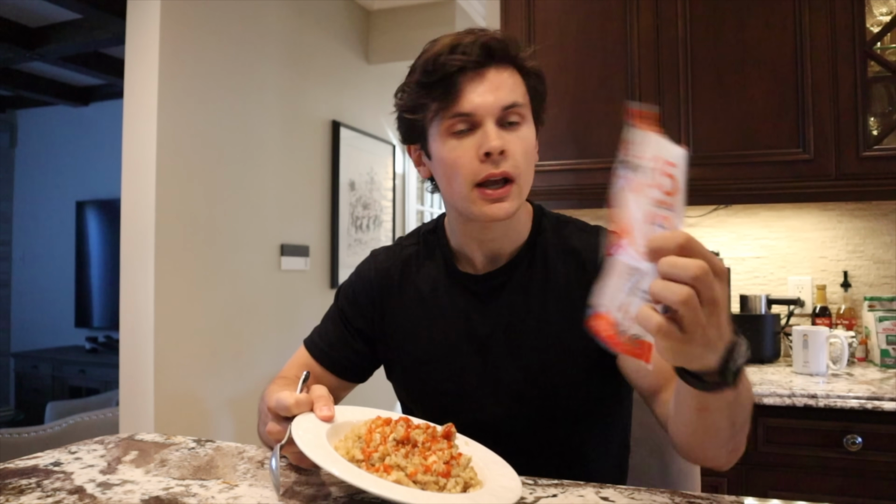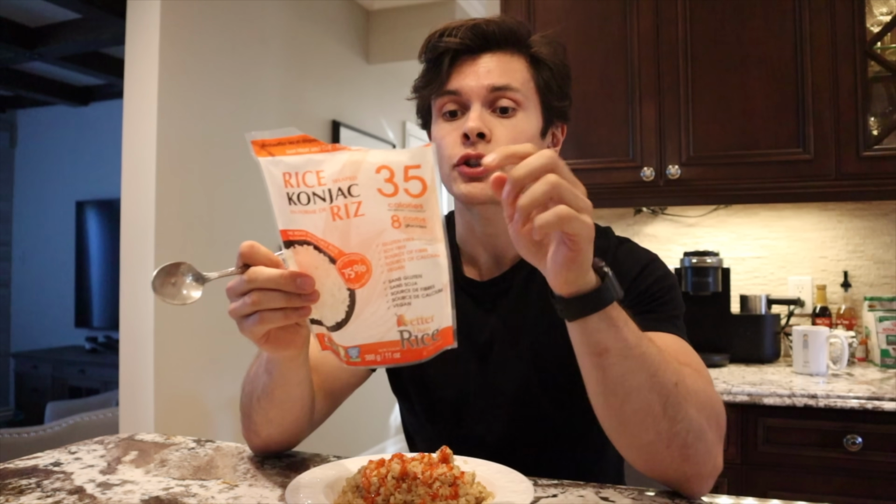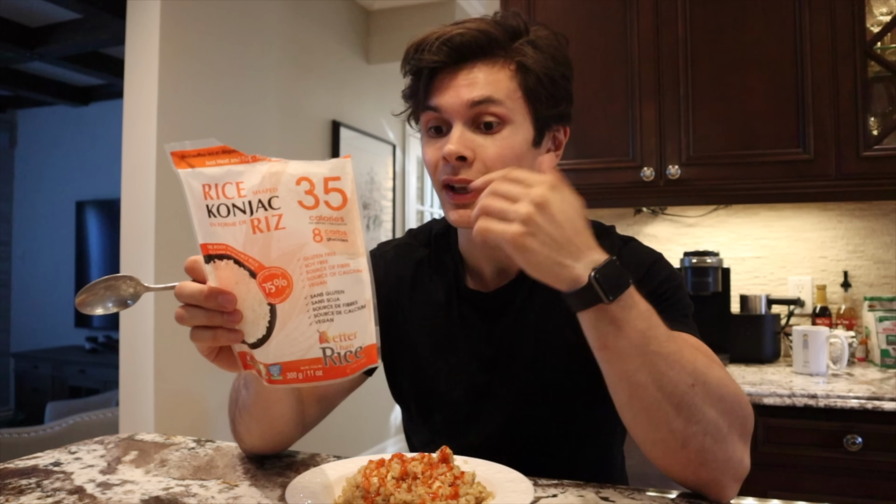Okay, so for dinner tonight we have the konjac fried rice. So for lunch we had the noodles, which were terrible to say the least. So hopefully the rice version is a little bit better. There are 3 servings in this, and it's 35 calories per serving, 0 fat, 8 carbs, and 0 grams of protein. There's like no protein in these things. So hopefully this tastes a lot better, and it smelled pretty horrific, let me tell you that.